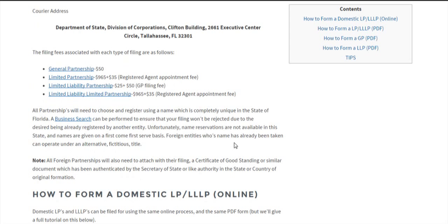Regardless of what kind of partnership you plan on forming, you're going to need to have a unique name within the state of Florida. So you can do a business search by clicking on this link here, and that'll prevent you from being rejected when you file, because if another partnership, company, or corporation is already using your name, it won't be eligible for filing. Unfortunately, name reservations are not available in the state, so you're going to have to just hope for the best.